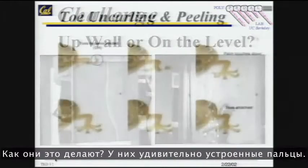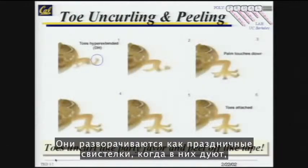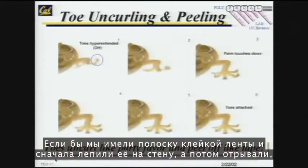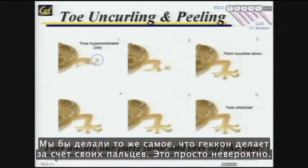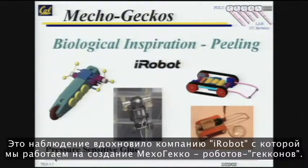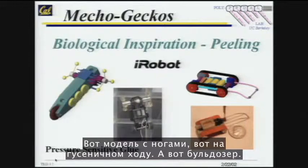They have bizarre toes. They have toes that uncurl like party favors when you blow them out, and then peel off the surface like tape. Like if you had a piece of tape and we'd peel it this way. They do this with their toes. It's bizarre. This peeling inspired iRobot that we work with to build mecho-geckos. Here's a legged version and a tractor version, or a bulldozer version.